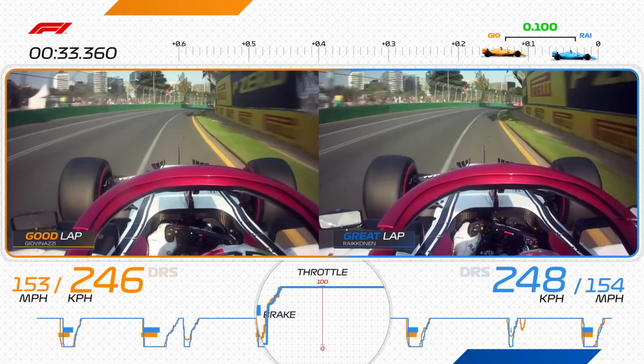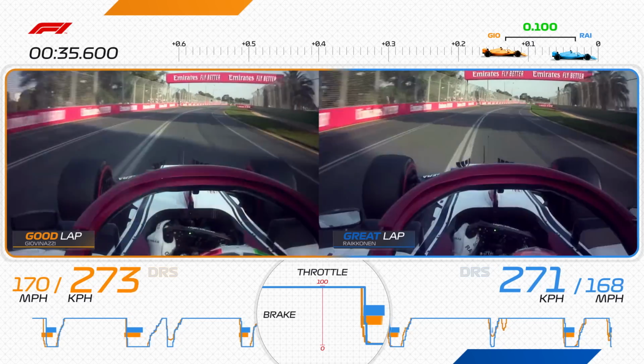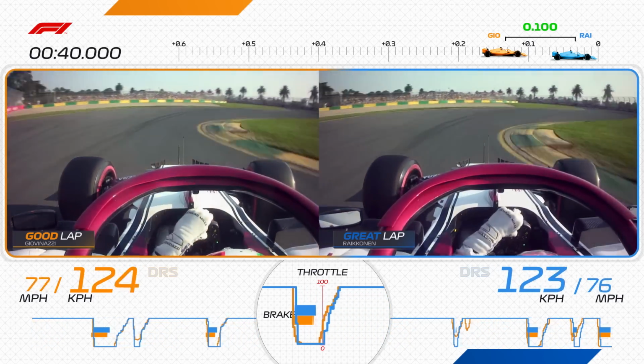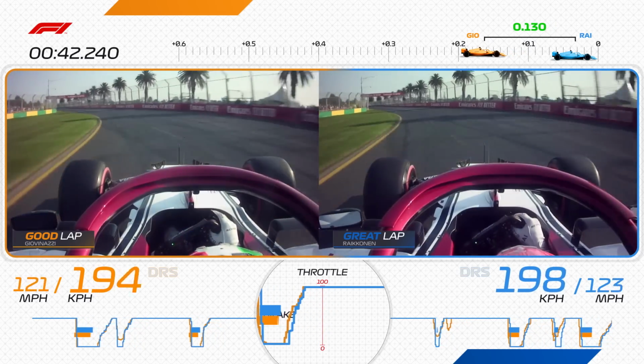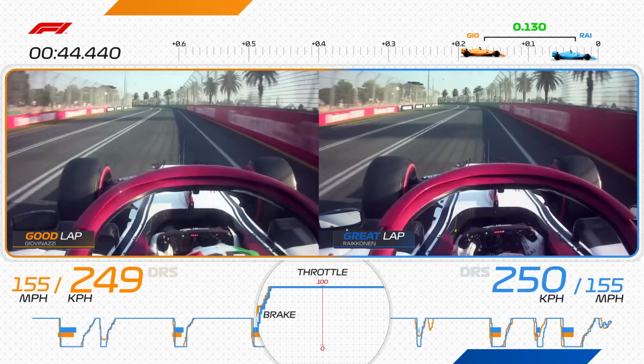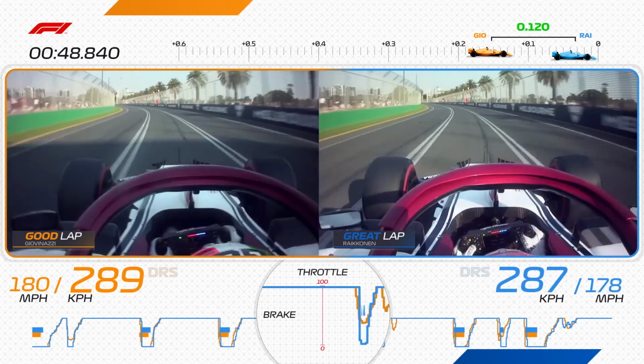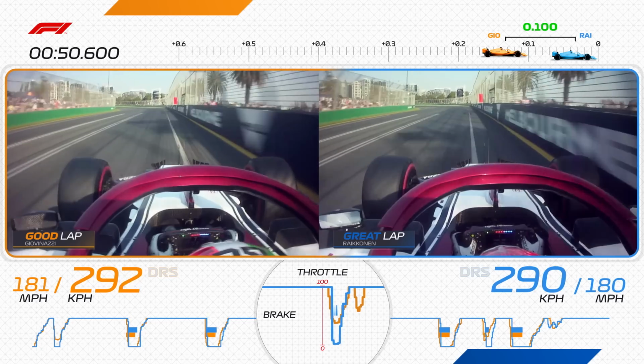As they head down towards the fast section of the lap, in 2022, drivers will arc to the right through here and not take this chicane. In this instance though, Giovinazzi is slightly earlier on the brakes, slightly earlier on the throttle and gained net due to having less downforce through into this fast section.